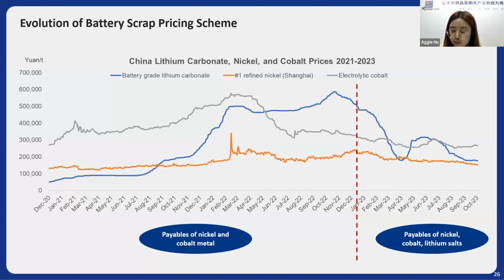First, the metal prices of nickel and cobalt are easily influenced by the overseas market, which could not reflect the supply-demand dynamics in China precisely. And second, the prices of metal salts could better reflect the supply-demand dynamics of the battery market alone, as the application fields are more concentrated.